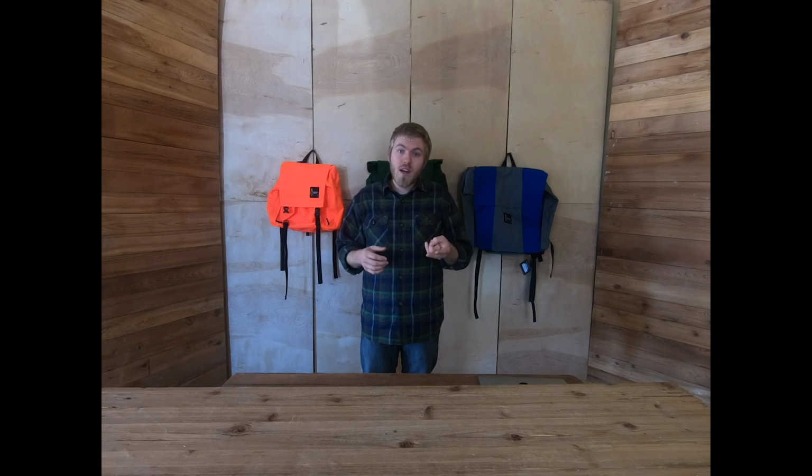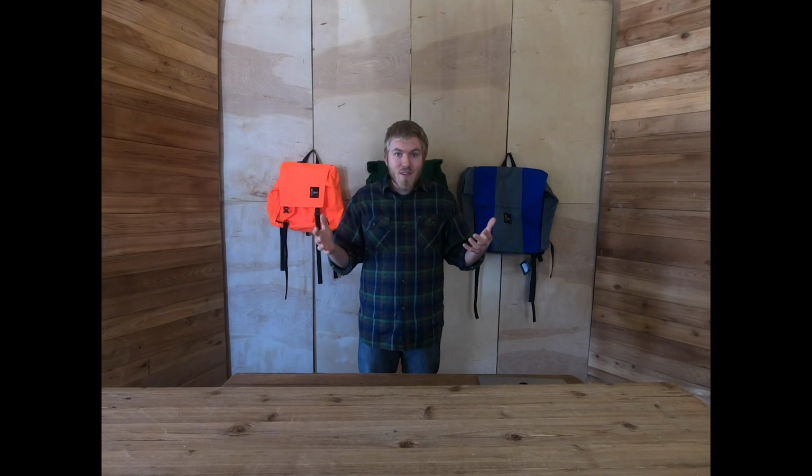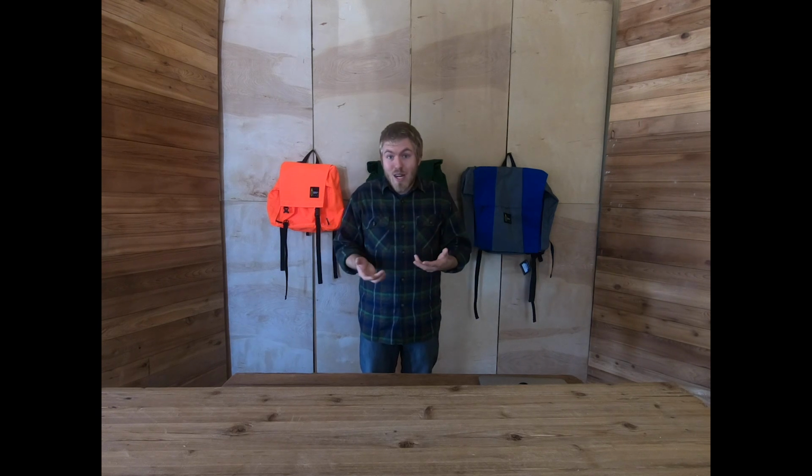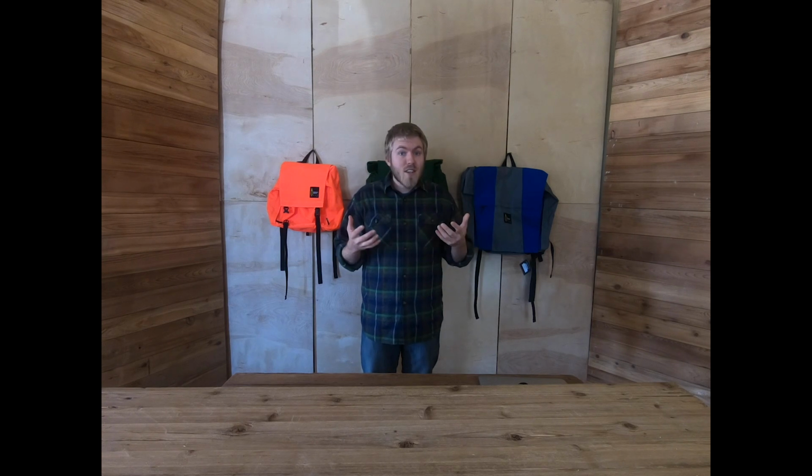It's going to function well. It's going to cover me as an individual and not be so big that I have an unwieldy amount of extra pack or that it makes it hard for me to portage a canoe and a pack at the same time. So that's all for today.